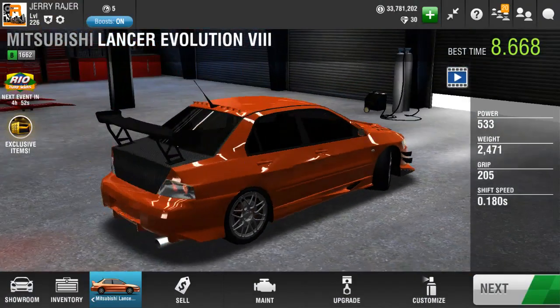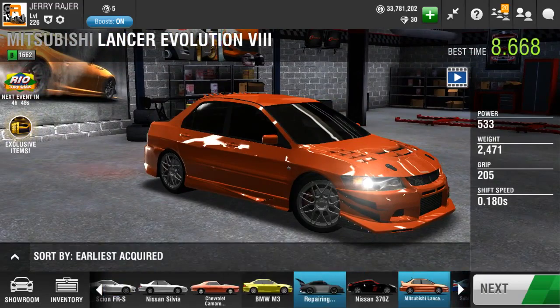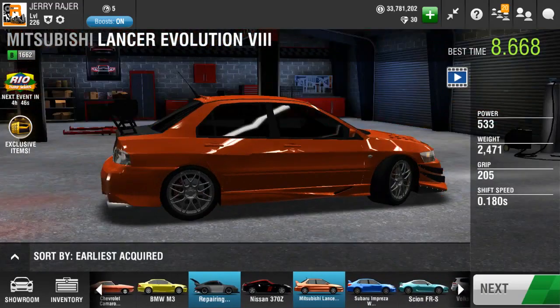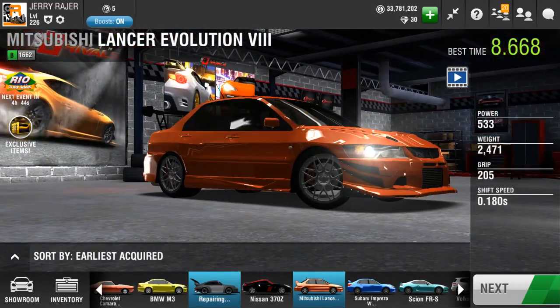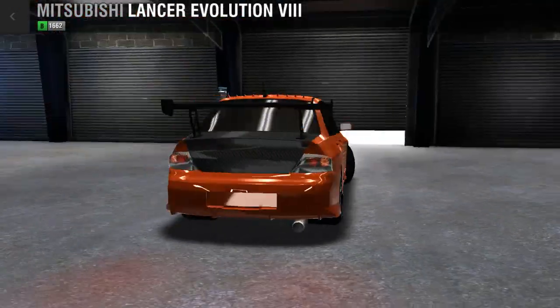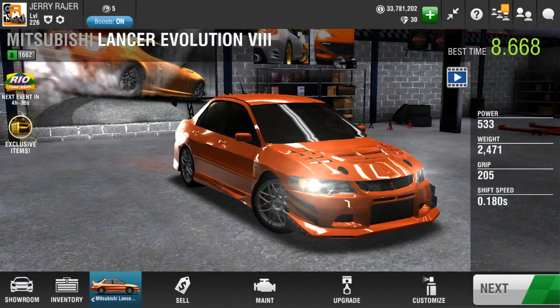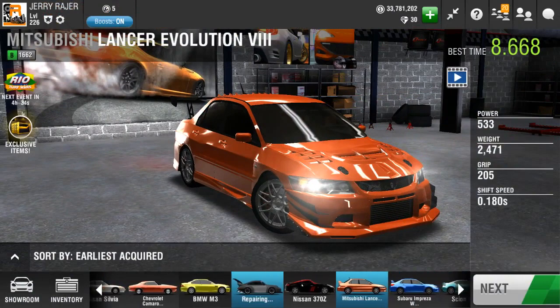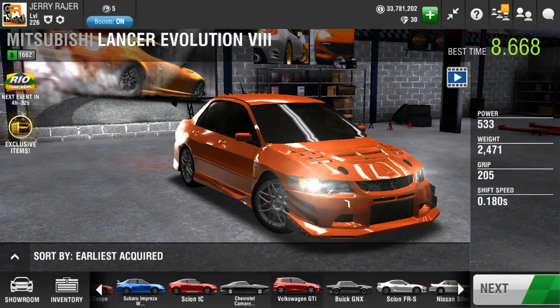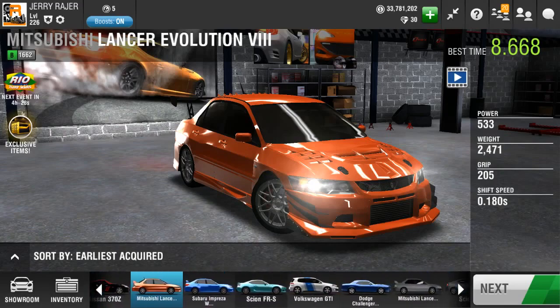I mean, Evos are probably my favorite cars in the game still. Not the most exclusive, but with jump body parts, they're actually one of the nicest looking, at least in my opinion. Plus the Evo 8 might be one of my favorite cars of all time, so it's nice to have some memories. Actually, I think there were a couple of Evos before this in my garage, but I think I just ended up losing all of them on pink slips.